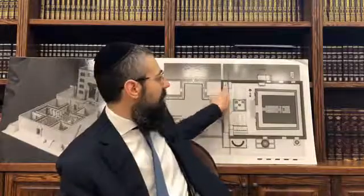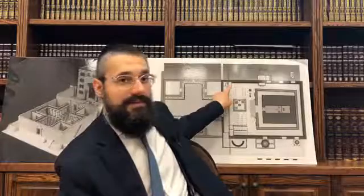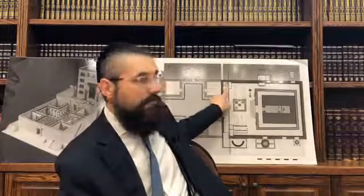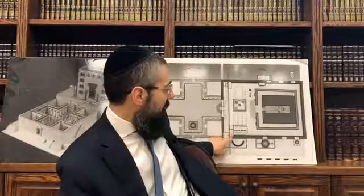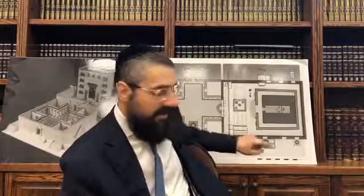Yesterday, we talked about the south complex. We found 3 buildings, or 3 large chambers here in the south. Today, we're going to go to the north. And right here in the north, we're going to be examining 3 major chambers, one of which was of tremendous national importance, as you're going to hear.